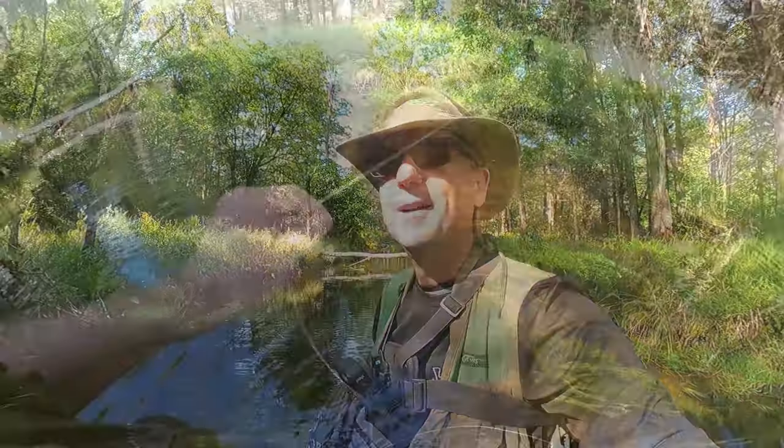There's some really nice sections up ahead. I was filming that with the drone when I first got here. So I haven't even got to that section yet. I fished such a short section of stream, and it's just one brook trout after another.